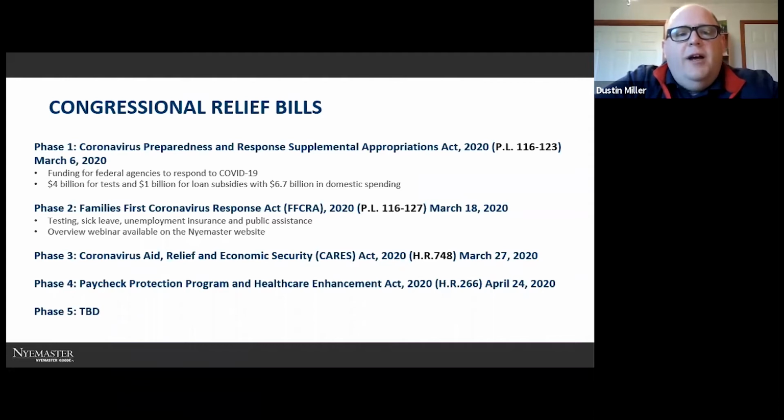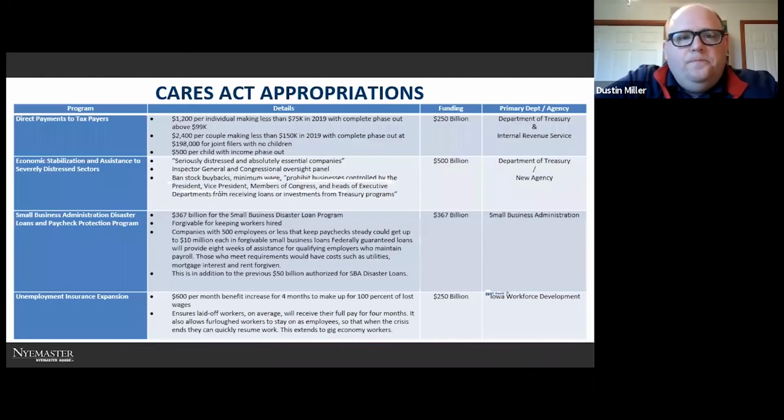And I put a phase five on there as to be determined. Congress will come back in early May potentially and start looking at whether or not all this money has been utilized and if there's an existing need. And there's also discussions about potentially funding infrastructure programs, probably similar to the stimulus in 2009, which would be much more programmatic focused. So Bridget, you can go on.